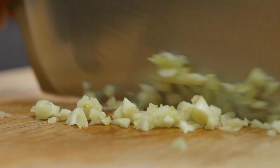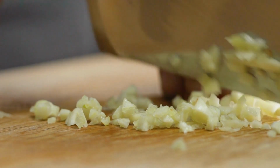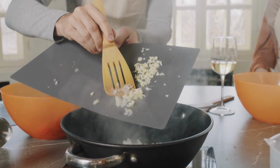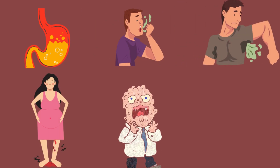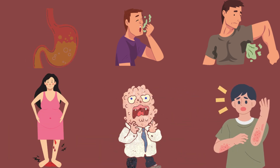While garlic is generally considered safe for most people to consume in moderate amounts, consuming too much garlic can have some potential risks and side effects. These may include digestive issues, bad breath and body odor, bleeding risk, allergic reactions, interactions with medications, and skin irritation. It is always a good idea to speak with a healthcare professional before consuming garlic or any other food or supplement, especially if you have underlying health conditions or are taking medications.